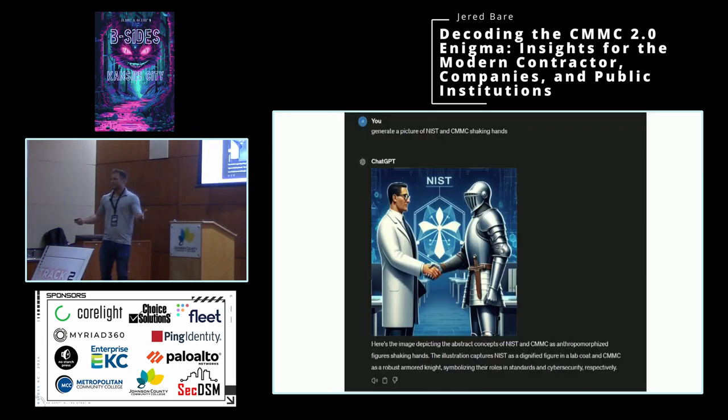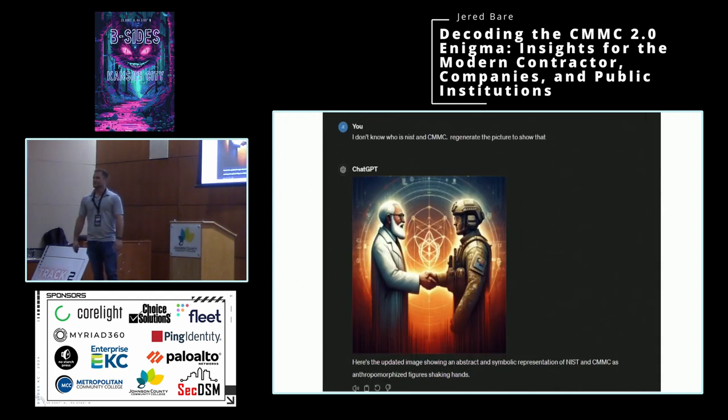There are some other generated pictures on here. I wanted NIST shaking hands with the CMMC, and I don't know why ChatGPT has a scientist shaking hands with a knight. I didn't know what that was. I said, okay, who is NIST and who is CMMC? So ChatGPT gave me a scientist shaking hands with a soldier. I guess this is the scientist and CMMC is the soldier. I have no clue why. So use ChatGPT at your own risk.